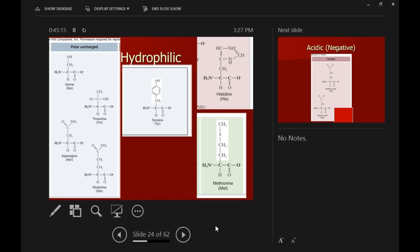There's probably an unequal sharing of electrons between the sulfur and the carbons here. So we'll probably have a little partial charge around the sulfur. That makes it hydrophilic. But there's something also really important about methionine.